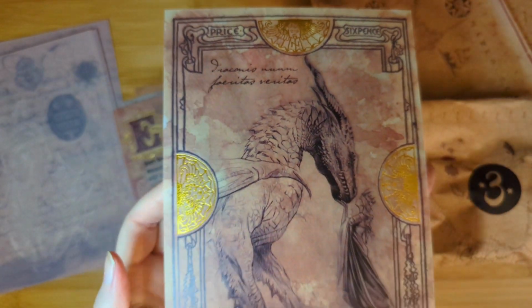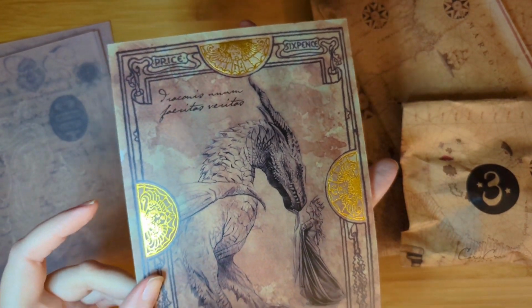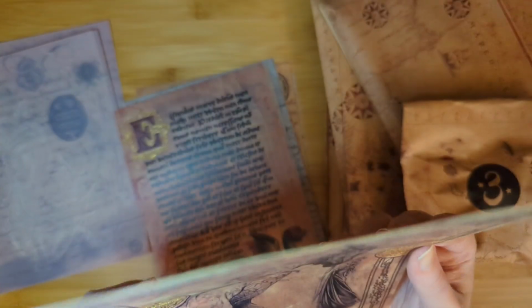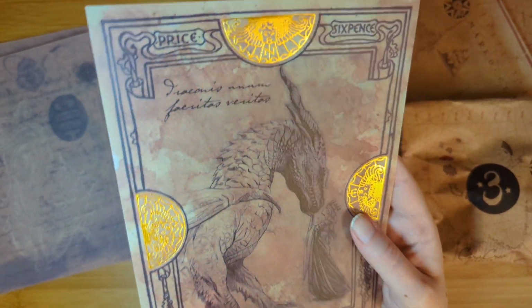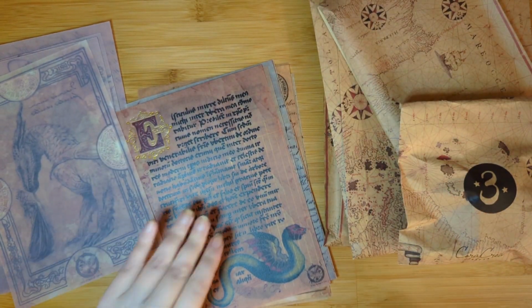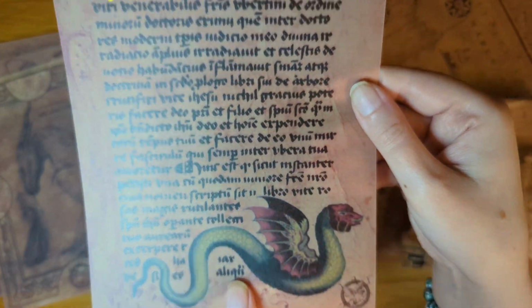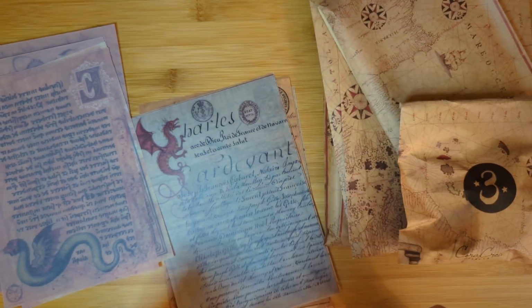Here we have, wow, this is very Game of Thrones-esque. Very cool. I probably don't have enough to do a Game of Thrones spread, but this is really gorgeous here. Man, doesn't that just remind you of Daenerys and the Mother of Dragons? Anyway, any Game of Thrones fans out there? We've got more of a little kind of like a fable or mythological tale here. Really love these. These are stunning.